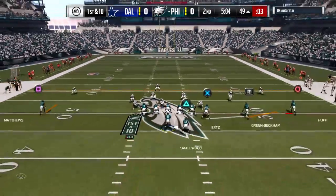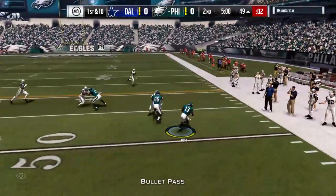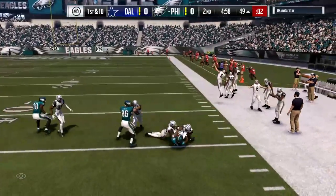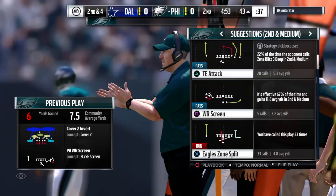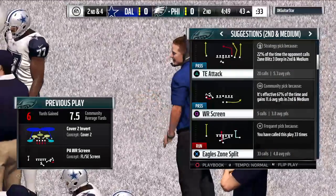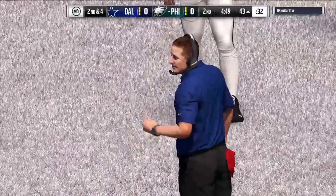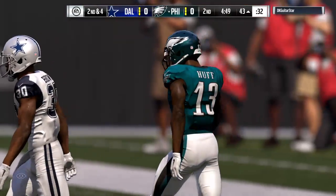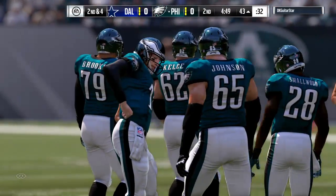Time running out here on the play clock. Wentz now on first down. And that's complete to Huff. And he'll get it down here to the 43. Give him 6 on the play, and it'll make it second down. Second down and 4.